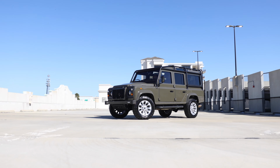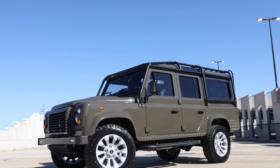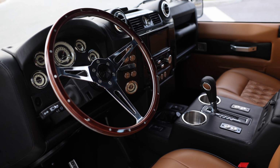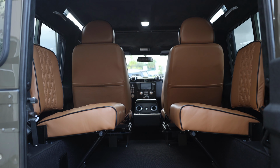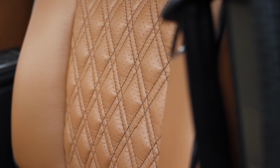QE might look like a very elegant and more of a subtle Defender 110. When you look at the inside of this car, it's absolutely amazing. Our client basically wanted to eliminate as much plastic elements as possible and cover everything in leather or billet metal. So all your switches and buttons, power windows, etc. you're going to find around the car were all changed to billet metal. And the end result is just fantastic.